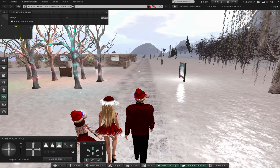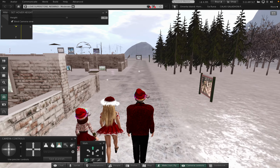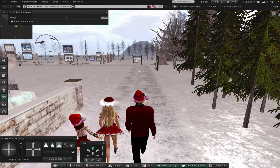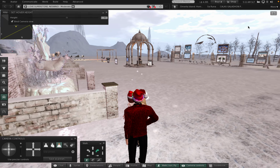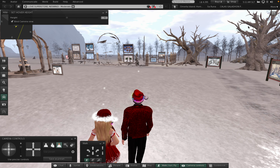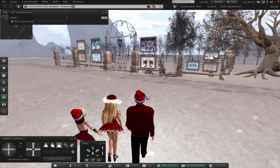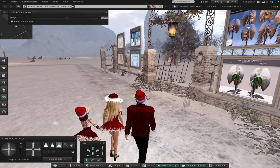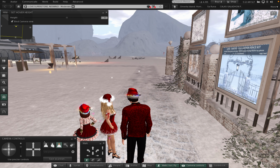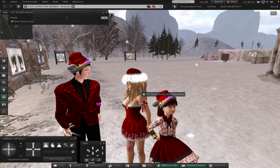It just keeps going on, don't it? I think we've seen about as much here as we're going to. Look at all these empty stalls. Well, it's less of a shopping experience than I had expected. And I think that we had best call it quits and move on to some other sim.